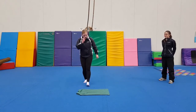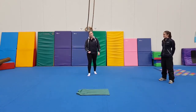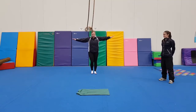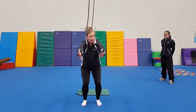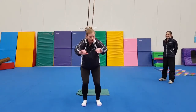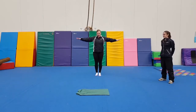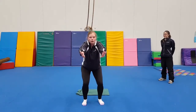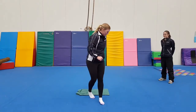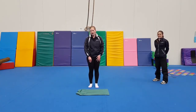Okay, let's be a plane again. Remember when the plane did a run and a big jump over our pillowcase? So arms out, we're gonna do a big run and big jump. Nice. Who landed in their motorbike? Well done, let's do another time. One more. So aeroplane arms, big run and big jump. Ooh. Do we all land in our motorbike this time? Well done. Who had super fun in my freeze transport game?